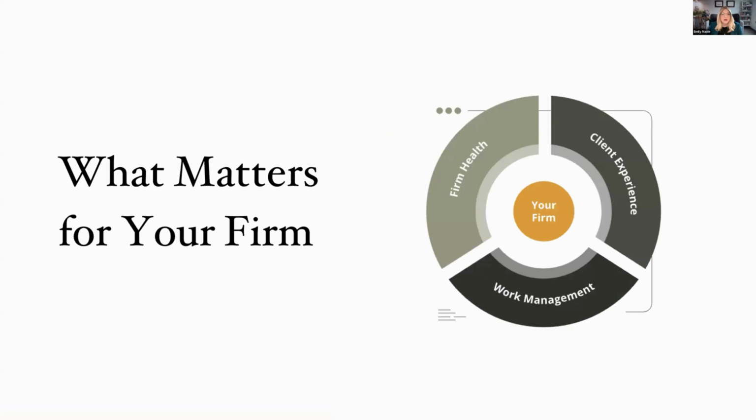So how do you evaluate which software is right for your firm? Before we dive into that, we have our second poll question, which is just asking you where you are in your software evaluation journey. Helpful context for us as we move forward.